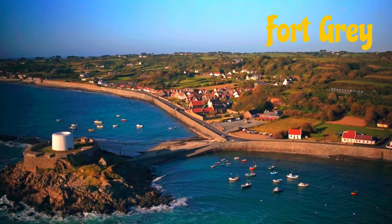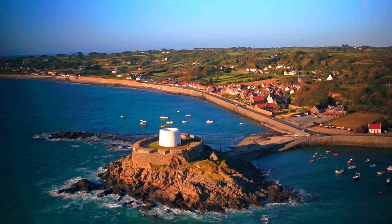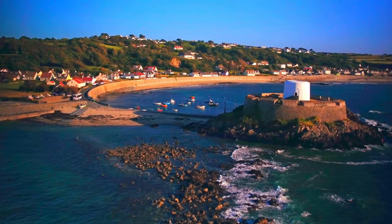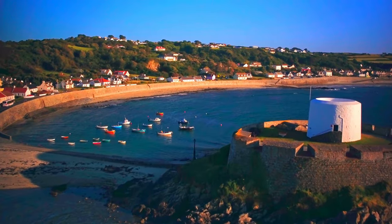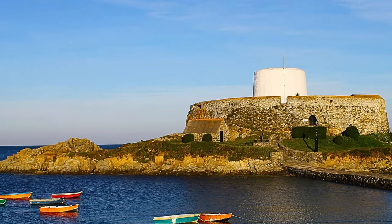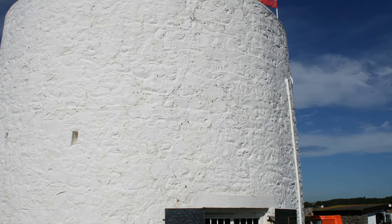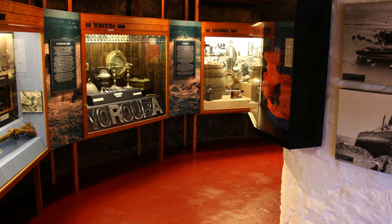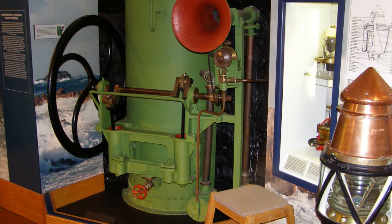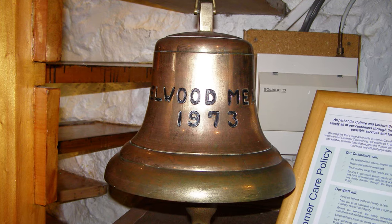Fort Grey is a coastal fortification that was built in 1804 to defend Guernsey from French invasion during the Napoleonic Wars and was named after General Charles Earl Grey. He was Guernsey's governor 1797 to 1807. Fort Grey is also known as the Cup and Saucer because of its shape and is painted white as a mariner's seamark beacon. The fort houses a shipwreck museum that displays artifacts from various shipwrecks that occurred around Guernsey's coast over the centuries. You can also climb to the top of the fort and enjoy panoramic views of the sea and the nearby islands. This is a fascinating fort because it tells about Guernsey's maritime history and its dangers.